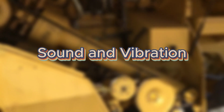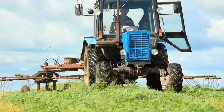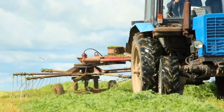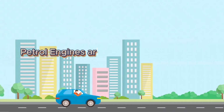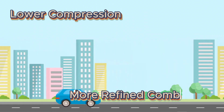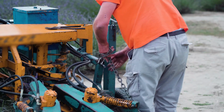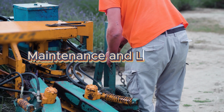Sound and vibration, the character of the engine. If you've ever heard a diesel engine from a distance, you probably noticed the distinct clattering sound. That's due to the high-pressure combustion and the lack of a spark-based ignition system. Older diesels were notoriously noisy, though modern ones have improved a lot. Petrol engines are quieter and smoother thanks to their lower compression and more refined combustion process. That's why many car enthusiasts love the purr of a petrol engine. Diesel growls, petrol sings.